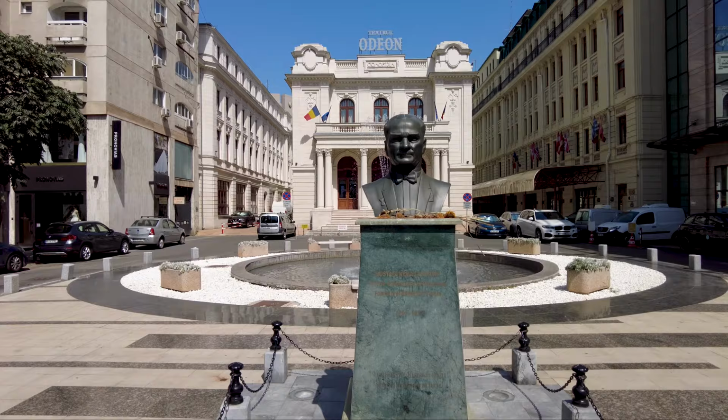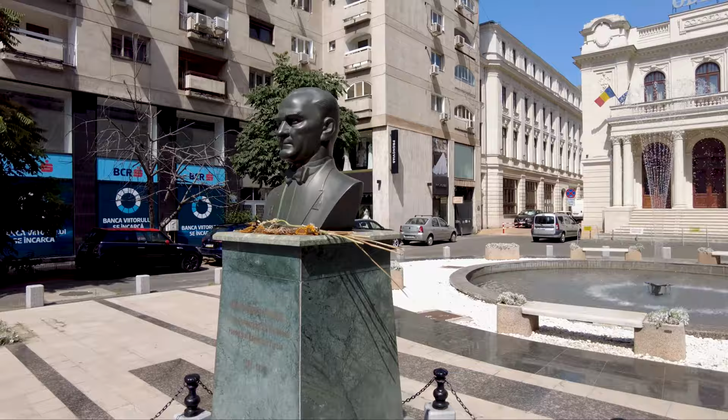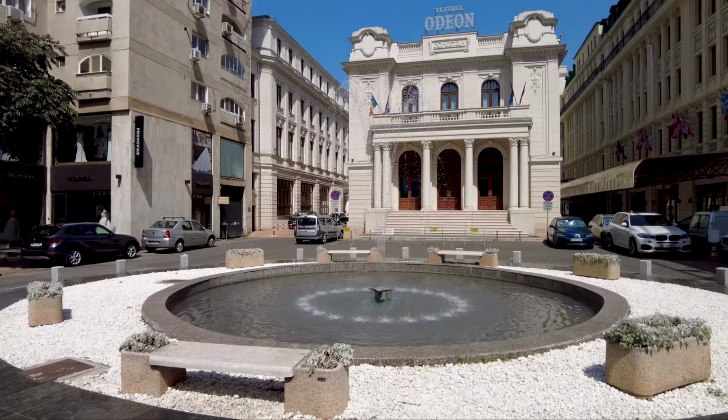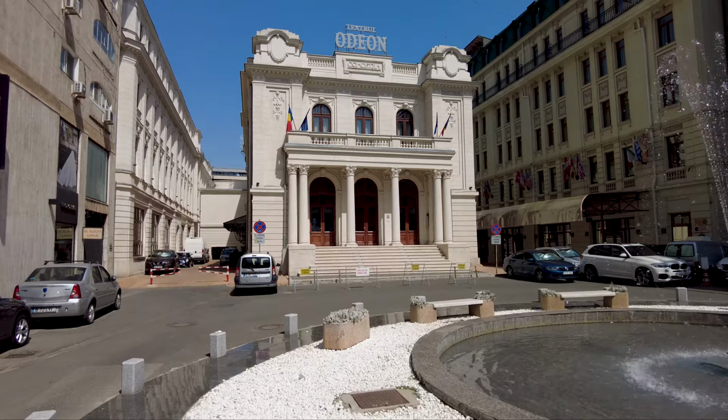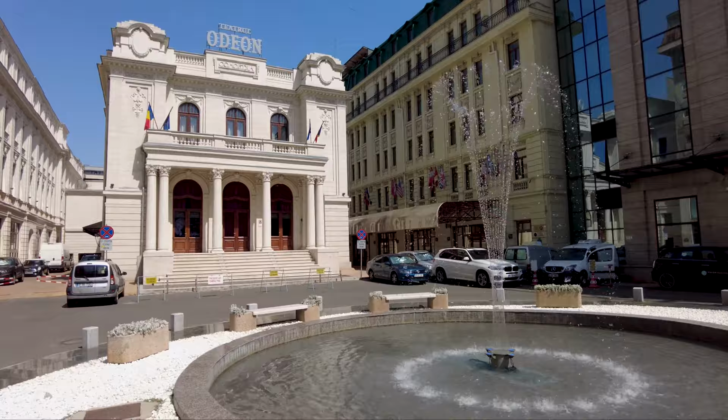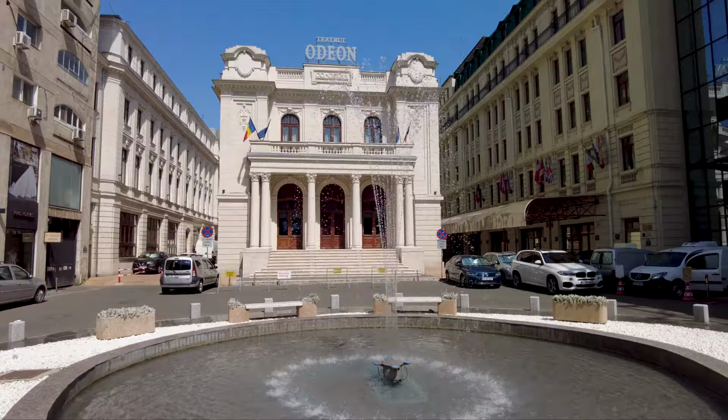Kemal Atatürk, the first leader of Turkey. I'm not sure why that's here, but beautiful little fountain with the Odeon Theater right here. I'm not quite sure of the history behind this Odeon Theater, and it's not as impressive as the other theater we just saw, but definitely impressive just to have a theater with a fountain in front of it randomly on a street corner in the downtown core. You don't even really need to look all that deeply. I mean, it's right in front of your face.